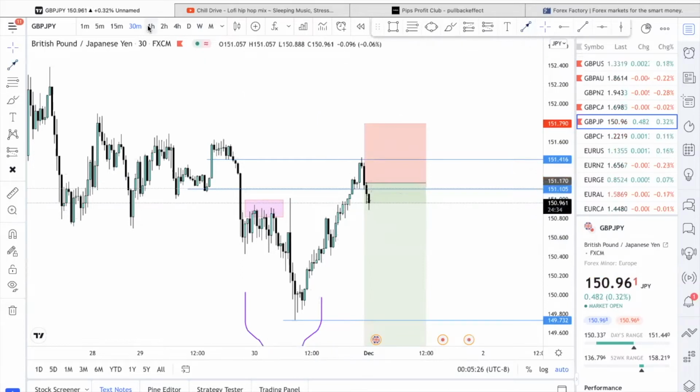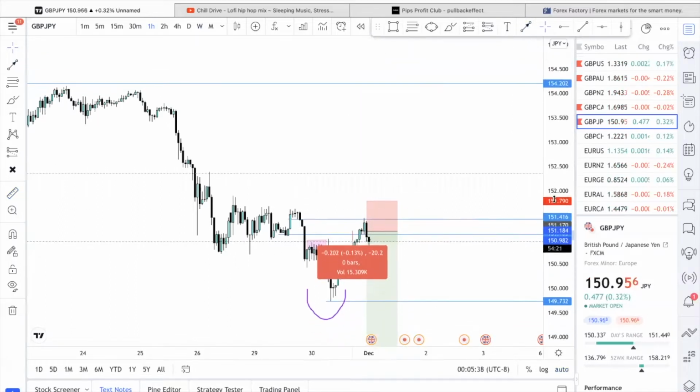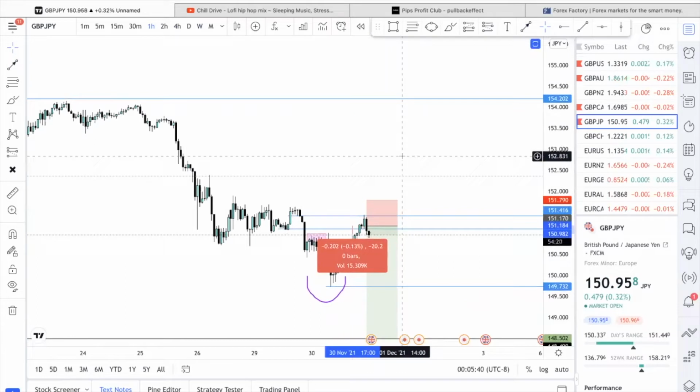And right now we are actually up and running at 100, my bad, at 20 pips. I was about to say 120 pips. I saw it wrong. So we're up and running at 20 pips right now.